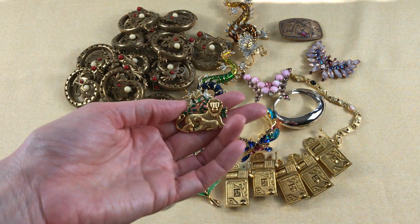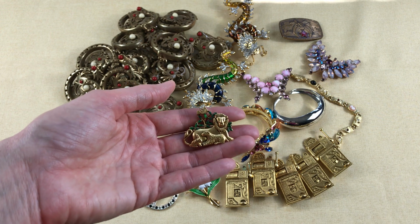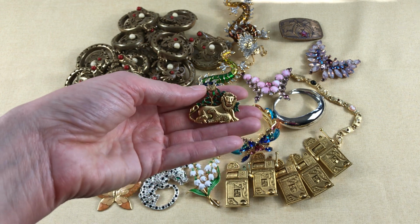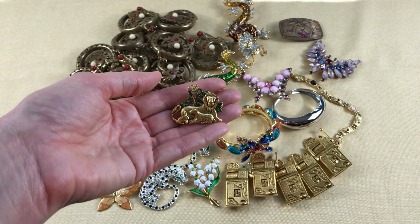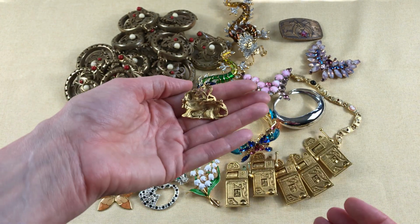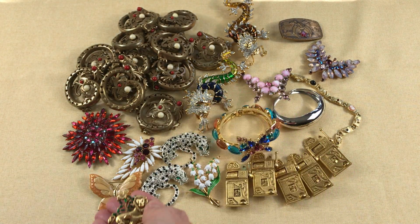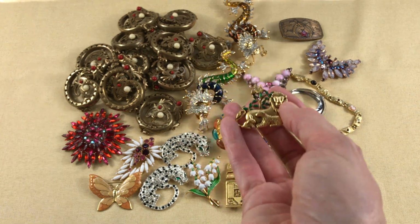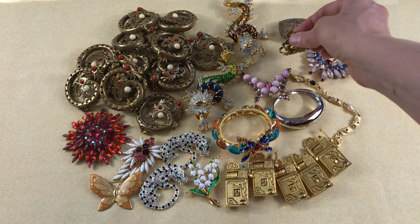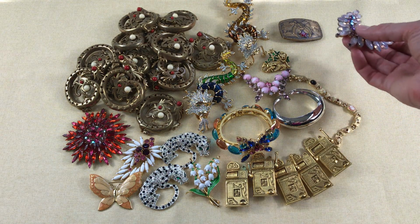So this was another Danecraft piece with a lion, a lamb, a rabbit, and a bird. I'm not quite sure what the lion and lamb are doing together. This must be like a zoo, because where else would you see a lion and a lamb together? And then again, the Danecraft logo on the back. And these pieces aren't really valuable. They're just cute. I really like animal stuff, animals, butterflies, dragons, as you can see. And so back to the butterflies. Two really nice brooches.